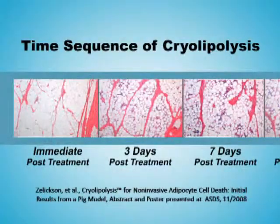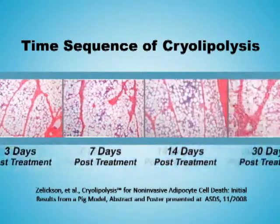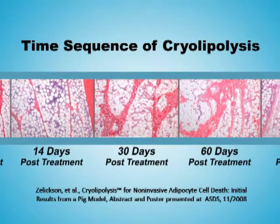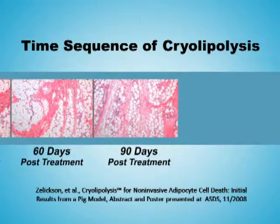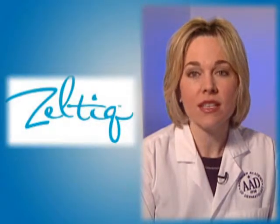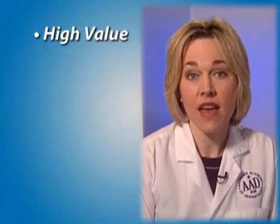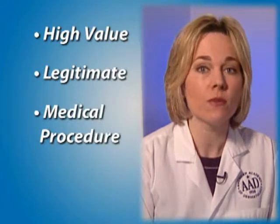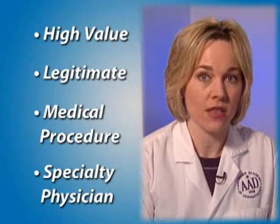We also like to make certain that the patient clearly understands that the results are gradual over time and that an additional procedure in the same area might be needed to achieve the best results. Our reason for this careful approach is to ensure that the Zeltiq procedure is perceived as a high-value, legitimate procedure performed in a medical office under direct supervision of a specialty physician at our center.